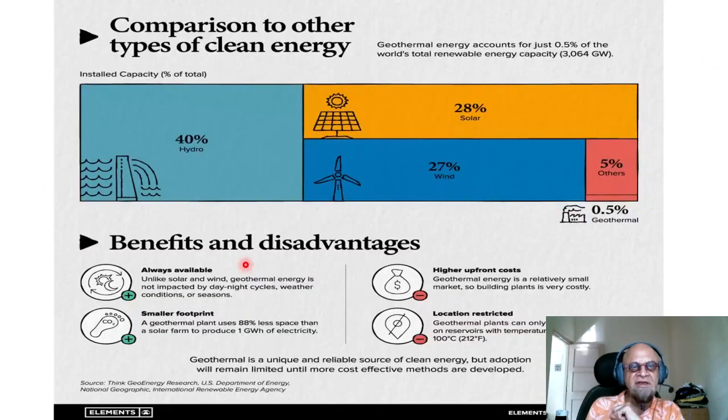So there are other details, comparisons to other types of clean energy. Geothermal energy accounts for just 0.5% of the world's total renewable energy capacity as of now, at 3,000 gigawatts installed capacity. Of the total percentage, hydro dominates. You have solar and wind, but these are growing very fast, and these are facing problems because shifts in rainfall are going to create problems for many. The Three Gorges Dam, which is the most massive structure in the world, still relies on hydro, but you don't know how rainfall will shift. So 5% is other, 0.5% is geothermal.